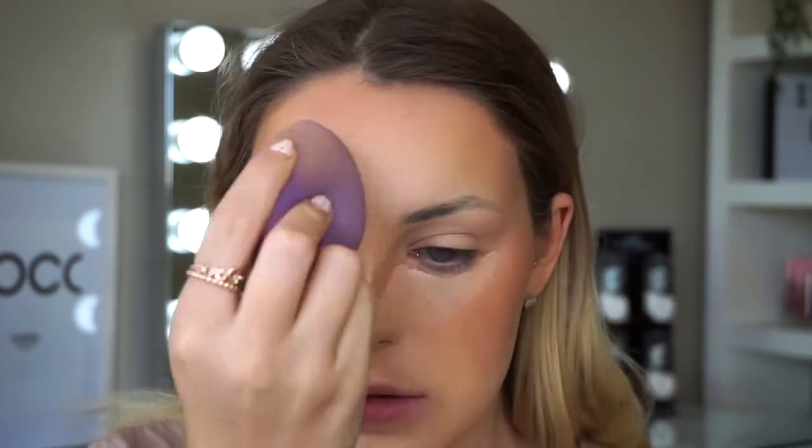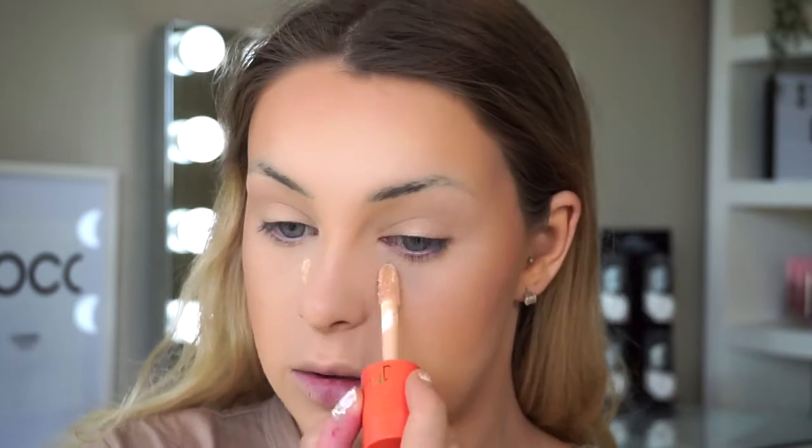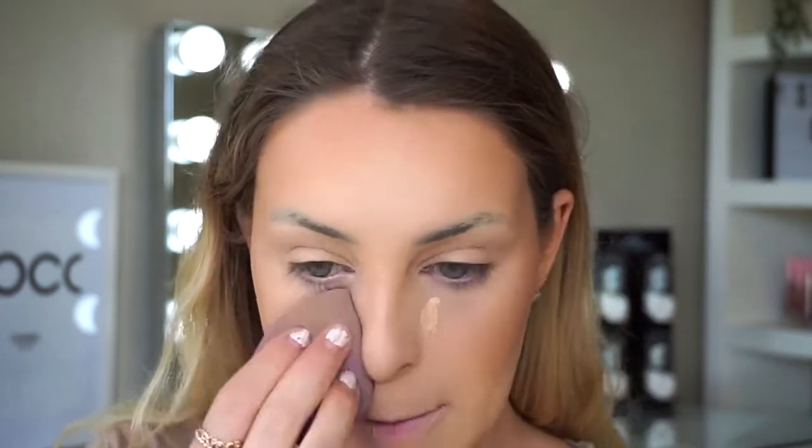And on my chin. And then I'm going to take my damp beauty blender and blend that, starting off in the forehead. And then I'm going to go over the top of that a little bit with my Juvia's Place concealer. This is 20, and I'm going to put it here to brighten it up a little bit more and give a bit more coverage.